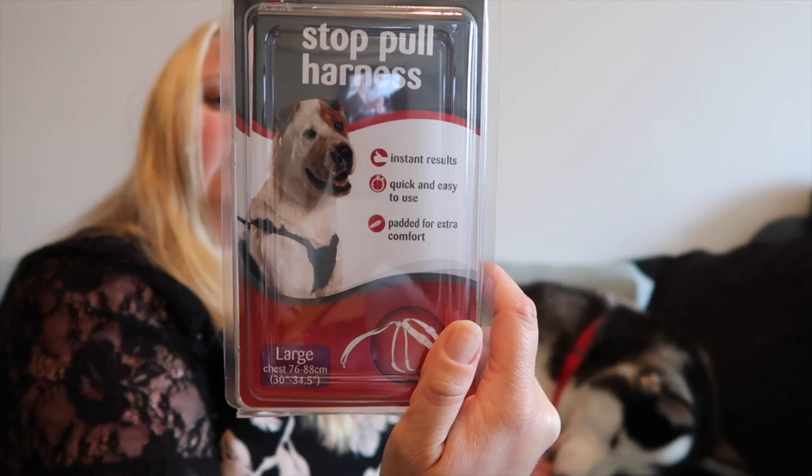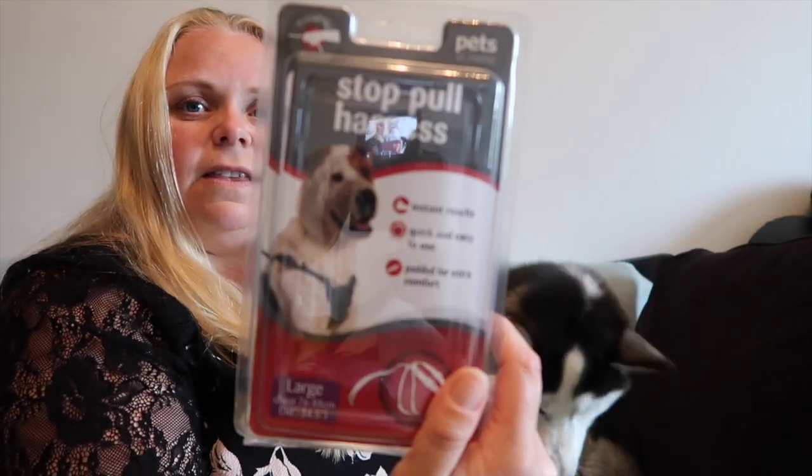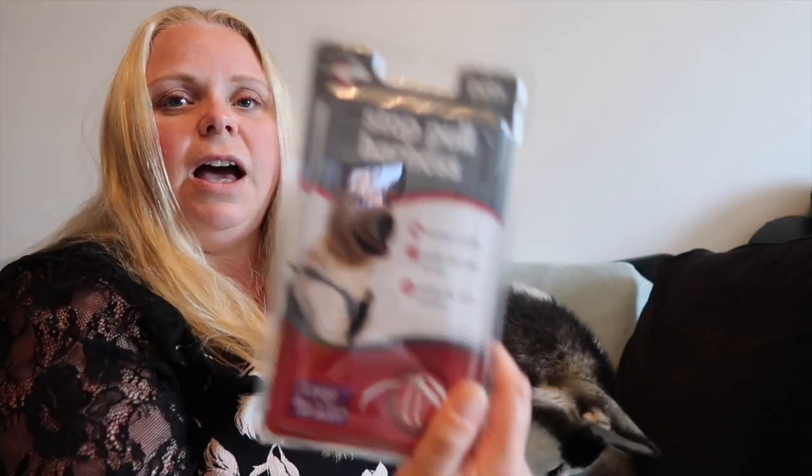And as you can see, it goes over her head, and then you pop their legs in the front. It's really simple, but it does go over the front and then into the back. There's a bit of a drawstring thing that actually stops it from going any further. We tried it on in the shop, obviously for size, so I said, leave it on. And we then went for a walk, and I'm telling you now, it was like walking a different dog. It was unbelievable. I was really shocked at how quickly it worked.